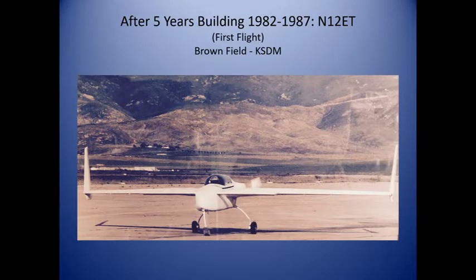I sat in the rear seat of Jerry's EZ for hours of training, and landing from that seat was always interesting. The plane was disassembled and trucked to Brown Field, bordering on Tijuana, Mexico, when our Gillespie Field wouldn't allow taxi tests. After putting it together, I requested a high-speed taxi, and inevitably, this resulted in a first flight.